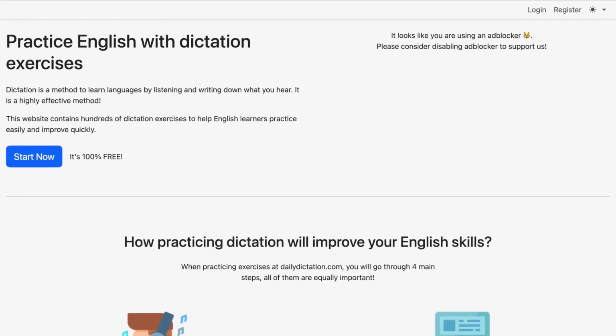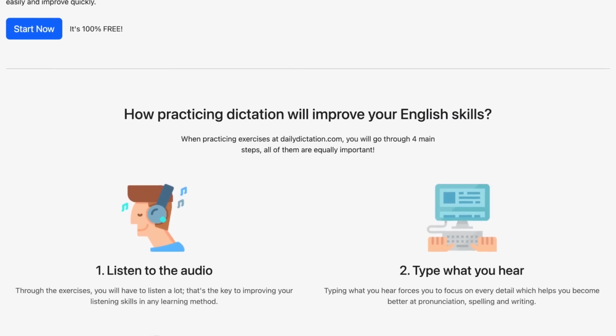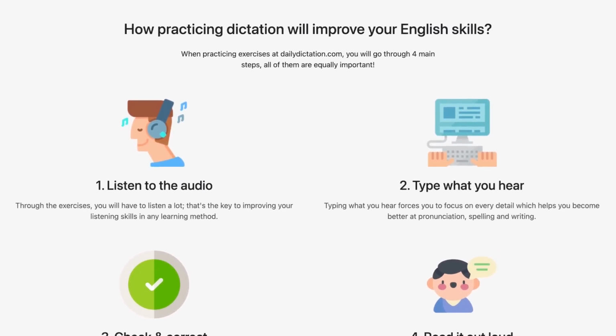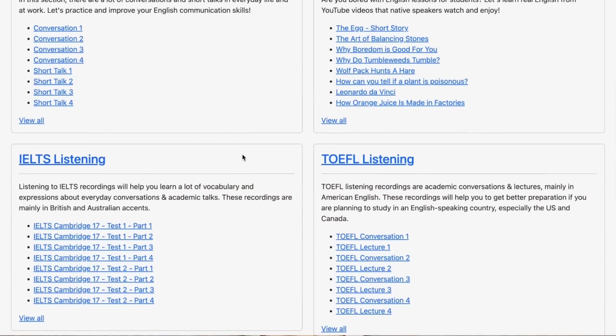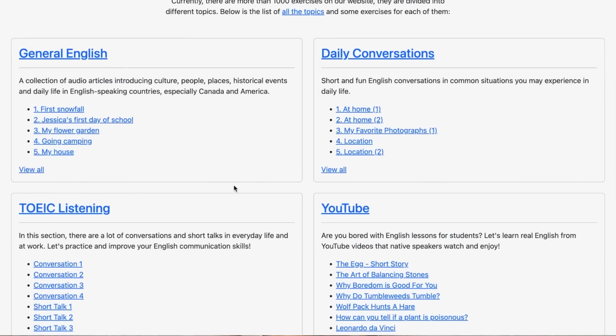Dictation practice involves listening to spoken sentences or passages and writing down what you hear. This practice improves listening accuracy, concentration, and understanding of sentence structure and grammar. A great resource for dictation practice is the Daily Dictation website. They offer dictation exercises on a variety of topics and levels, including IELTS listening. For those at a high intermediate level, I suggest practicing with the IELTS listening dictation exercises. For those who have a low intermediate level and below, start with short stories, daily conversations, or TOEIC listening, and gradually build up your listening skills before moving on to IELTS listening. This will also greatly improve your vocabulary and spelling.